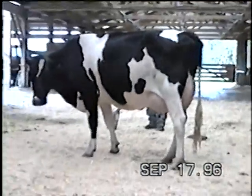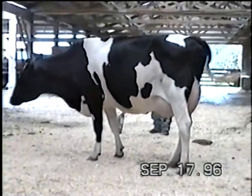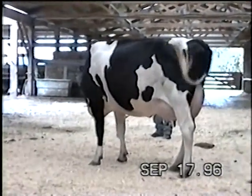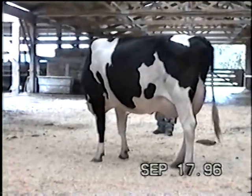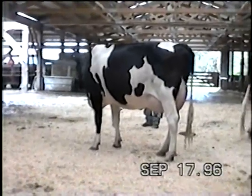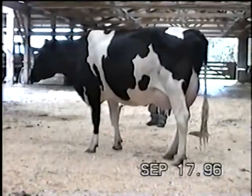Super high components, 3.8 protein. Again, one of my favorites. Not quite as big as some of the rest of our cows, but really a super, super udder.